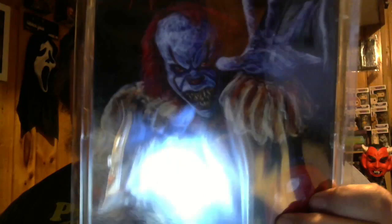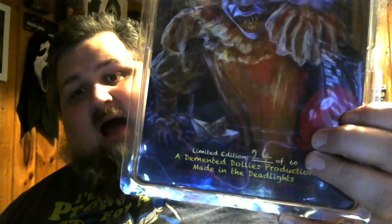And the Pennywise figures are interesting because they're not under the Distinctive Dummy moniker. They are under the Demented Dollies moniker for legal reasons. We'll say that. So this is awesome. This is the one I don't have. The other one I showed is the one I did. And this is the only one.